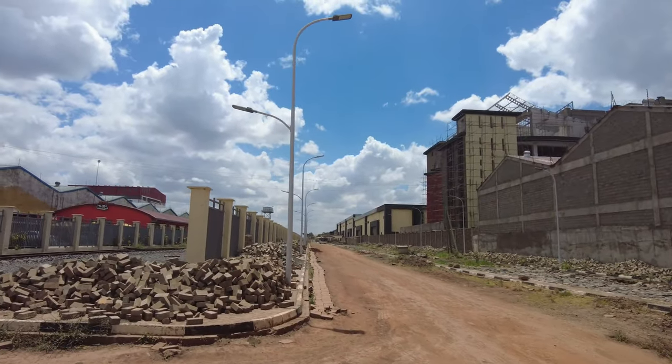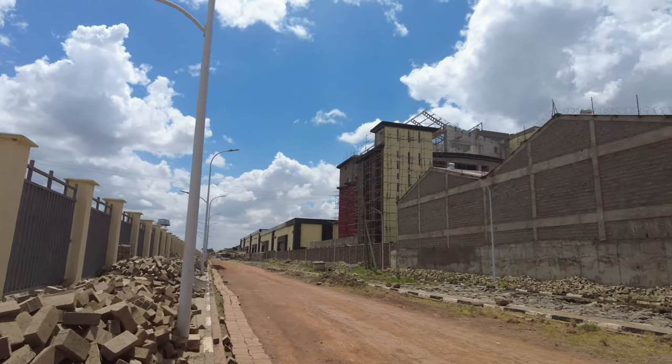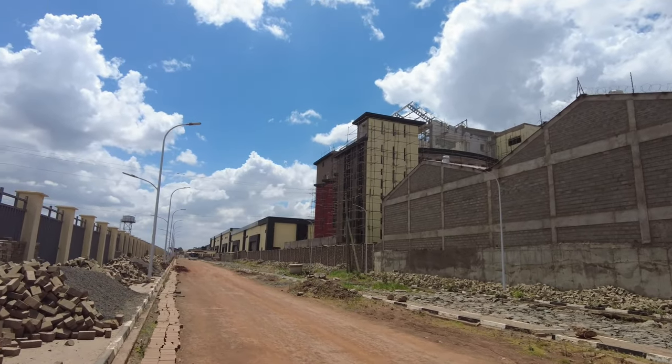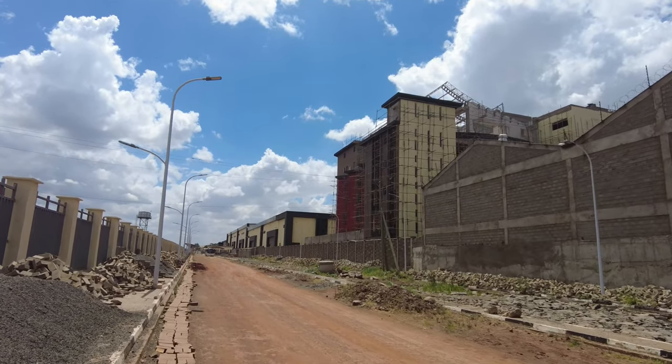I don't know why they removed these interlocking bricks, the cabros over here. Somebody tell me, because it was well paved all the way to the train station, but now somebody decided it's a good idea to remove all of it.